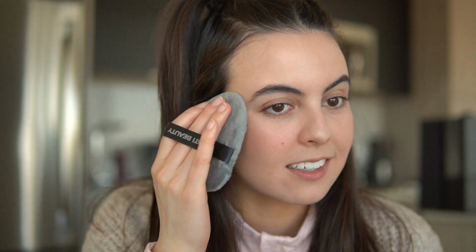And just like that, is it cold outside? Am I embarrassed? But yeah, I love blush and the way it looks.